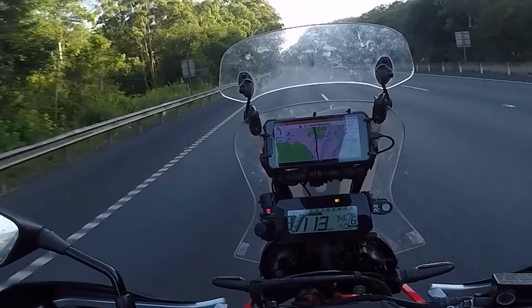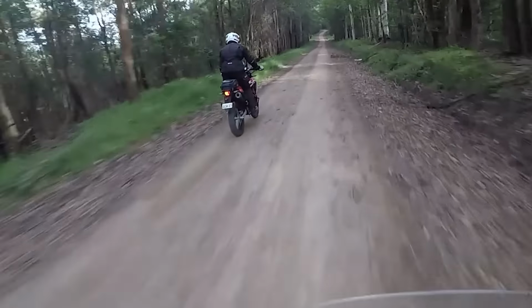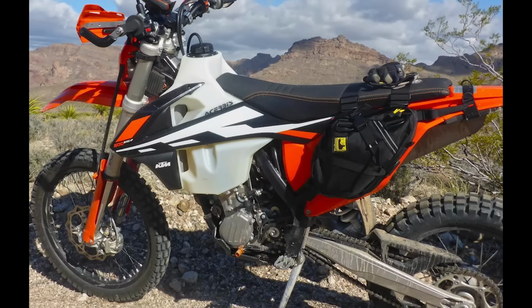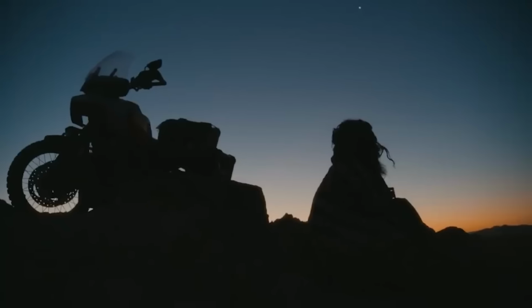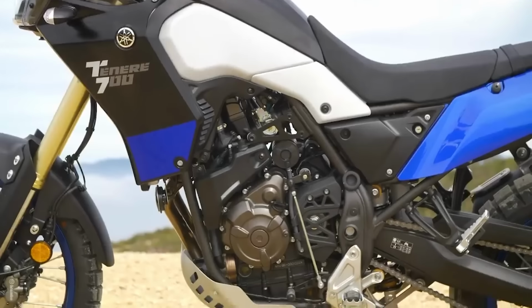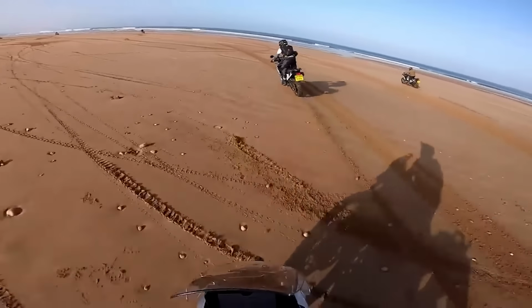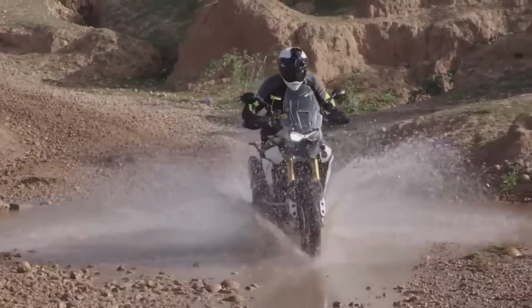I ride a CRF 300 Rally. That's got 26 horsepower if I'm lucky. I can go everywhere and I can have fun. A KTM 500, say, has around, take a guess, 50 horsepower. Now that's fun. But these big bikes with 100 horsepower, can you really use all that power? Let's have a look at this review of the Husqvarna Norden 890 and see how they manage all that power.